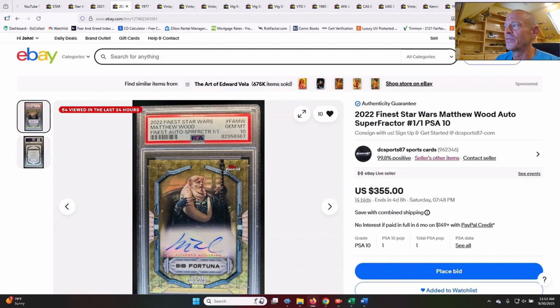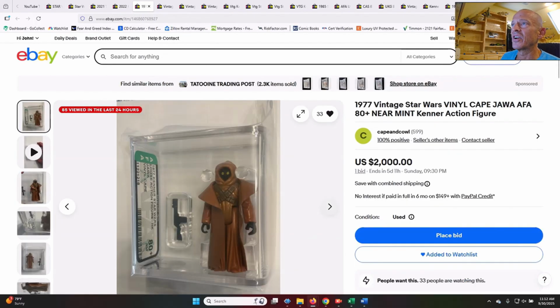It's already at $355. If you had to ask me what I think it's going to sell for, I'm thinking in that $500 range. That's my guess. That one's at auction. That's from a seller that I've bought some cards from recently. Trusted seller. And that one ends Saturday evening.